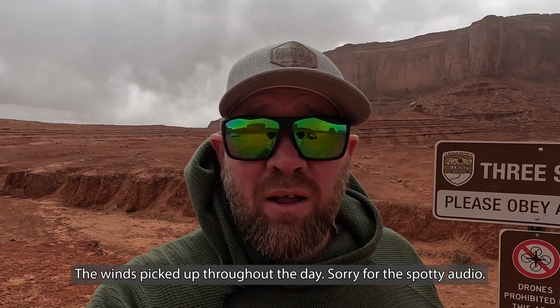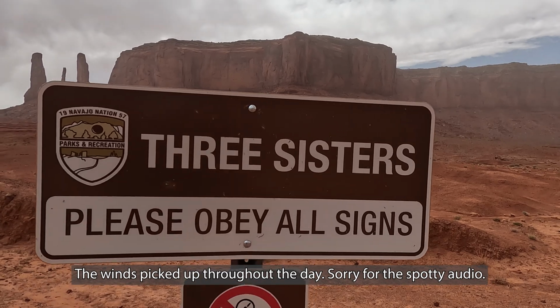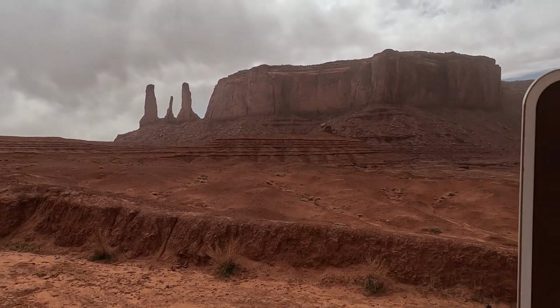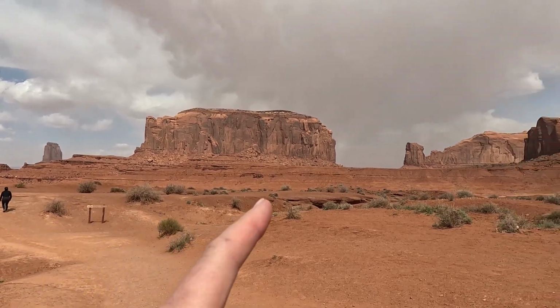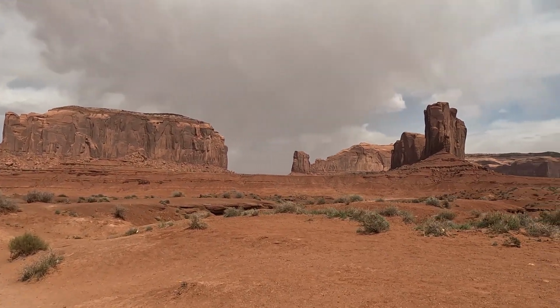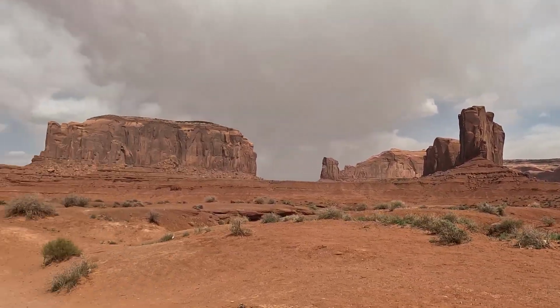Out here in Monument Valley now, and the wind just stopped, but let's check this out. Three Sisters. They're right there. So coming down, you get Elephant Butte there, Camel Butte right there. I can see the camel. I see the mouth opening up.